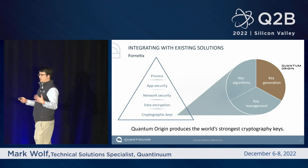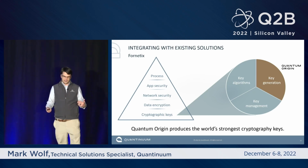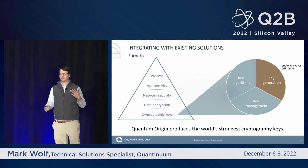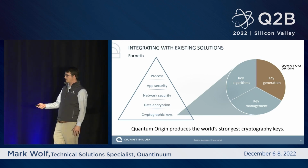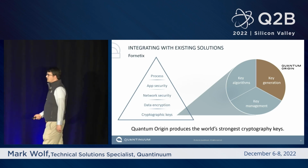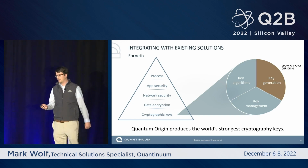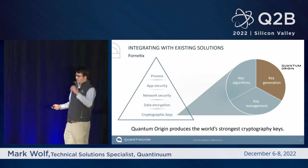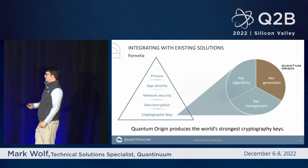In any cybersecurity stack, the very foundational layer is the cryptographic keys. If one has compromised cryptographic keys, everything else falls apart. It doesn't matter what you do up here, if these are broken or they can be hacked. And there's really three aspects we can talk about when we look at cryptographic keys. The first is key algorithms, the second is key generation, and the third is key management.